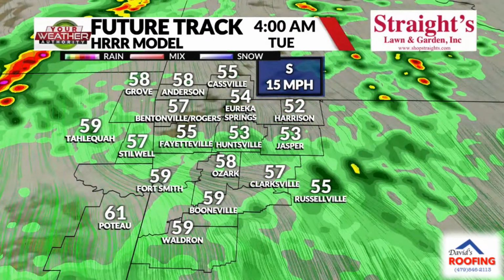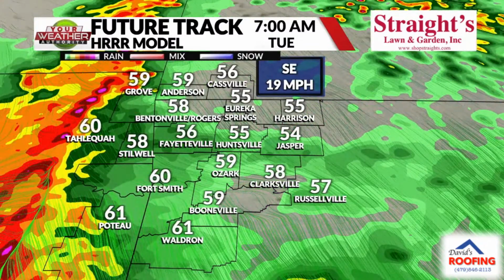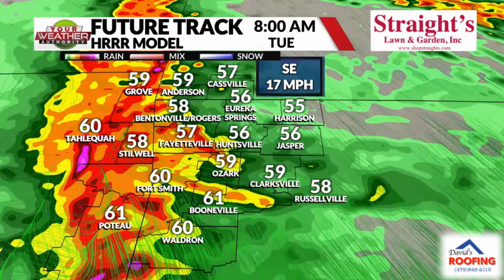Some showers possible very early in the morning. Here comes that line of storms again, 6 a.m. to 2 p.m. But 2 p.m. may even be pushing it. This is going to be a very quick-moving line of showers and storms.